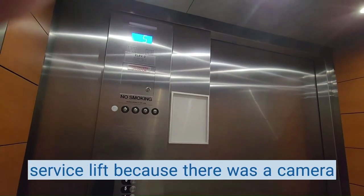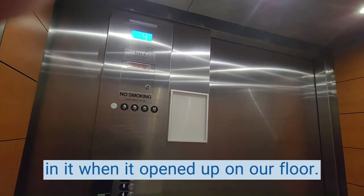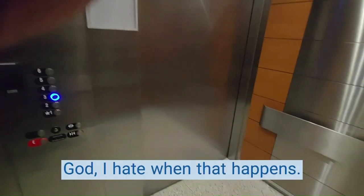Unfortunately, we could not get on the service lift because there was a camera in it when it opened up on our floor. God, I hate when that happens.